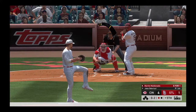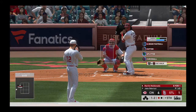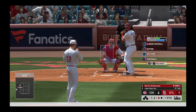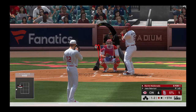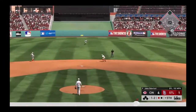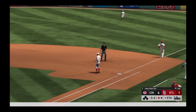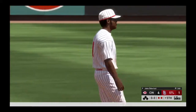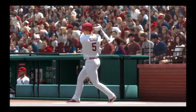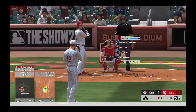On its way, the 0-2 pitch. Way outside. 1-2. 1 run on 3 hits and no errors so far for the Redbirds. Hit out towards second. And quickly there are 2 away. Now batting, the pitcher, Jose Urquidy. Corey Seager will grab a bat and hit for the pitcher here. Number 5, Corey Seager.